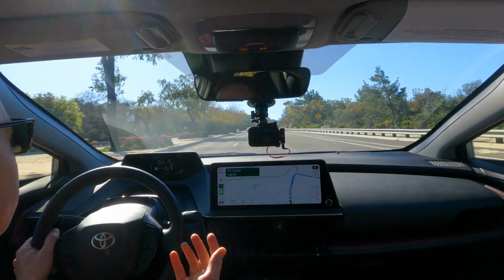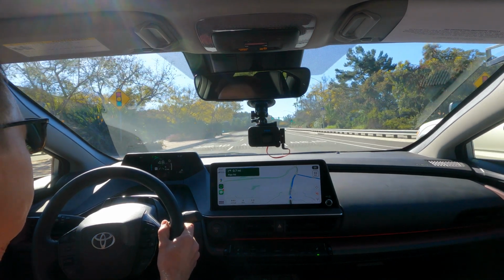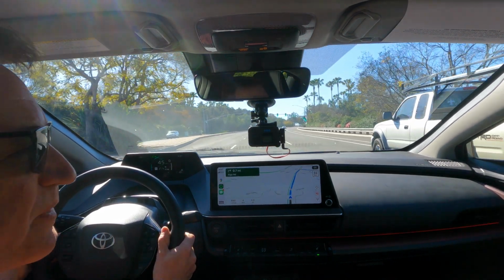There's always the question about why the upper trim levels, like the one we're in, don't get the maximum range. My understanding is that there's a couple of reasons. One is this weighs a little bit more than the SE, and also the tires. Those are lower rolling resistance tires, and that's the big difference. So you're getting basically a 5 mile difference in range.